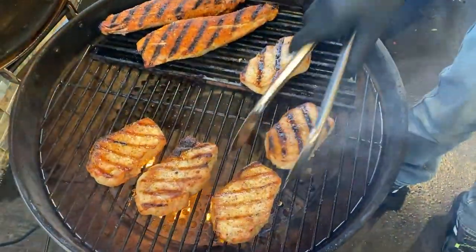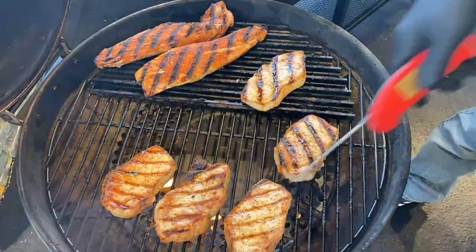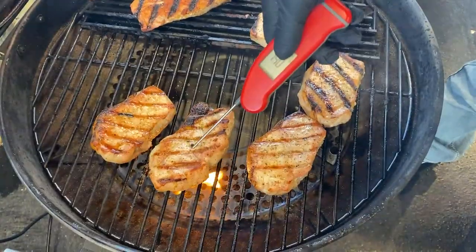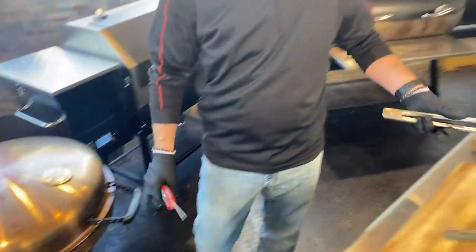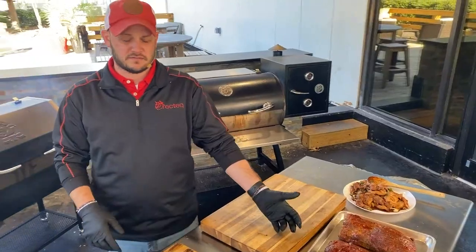But again, look at that sear. Lots of flavor there. Again, we're looking for right about 140 degrees. Getting close. 126, 127. Again, these are going to be a little under. You want to let your pork roasts rest for at least 15 to 20 minutes. That's what I'm talking about.